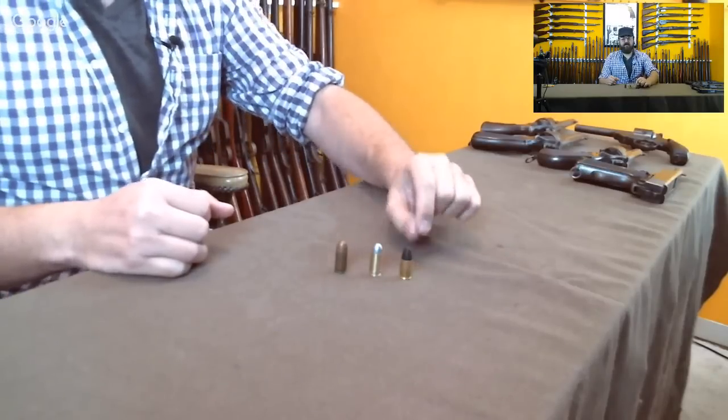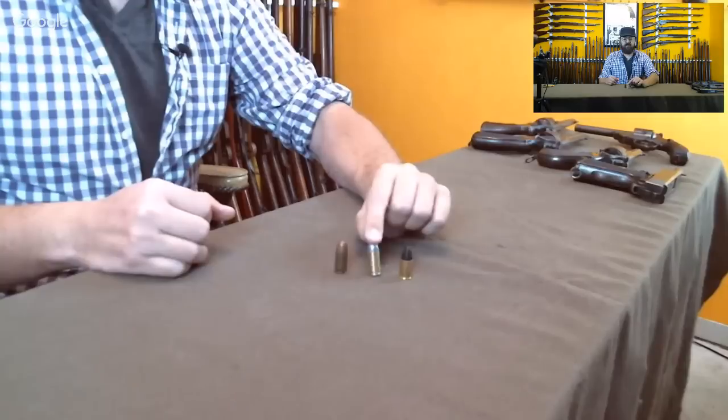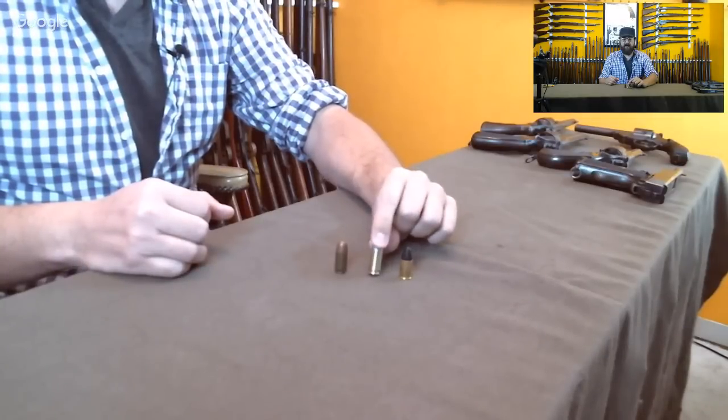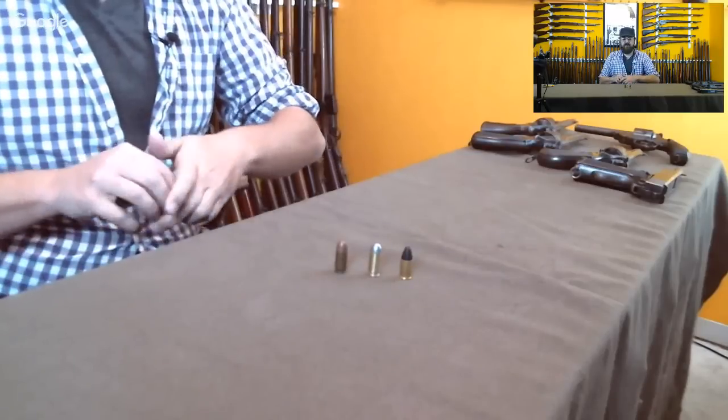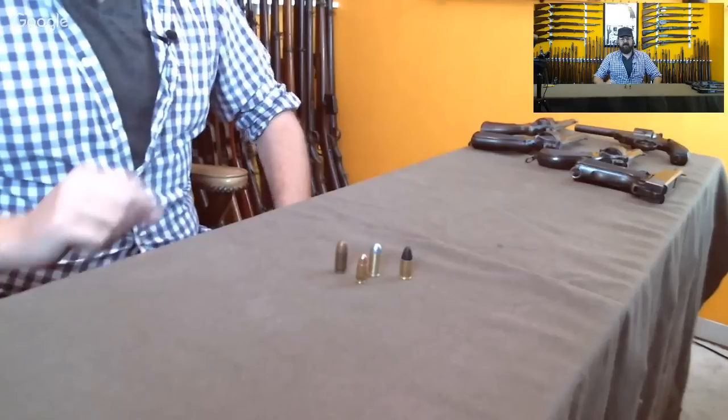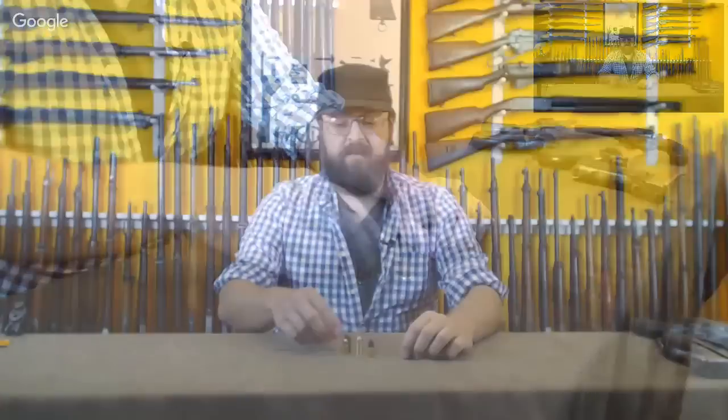Now, when they move over to a semi-automatic handgun, as we're going to see in a moment, they'll keep that same diameter, give it a little more oomph, and go to a semi-rimmed pattern just so that you can see that ammo. And for comparison, that's 9mm. So these are hefty little pistol cartridges. Right. Cool. Now, let me get these out of the way.